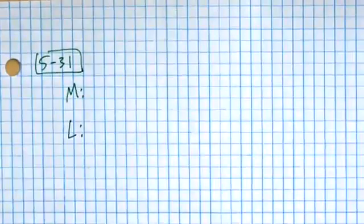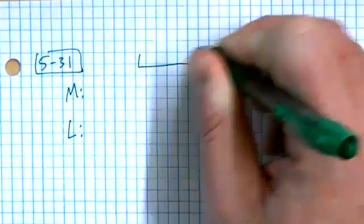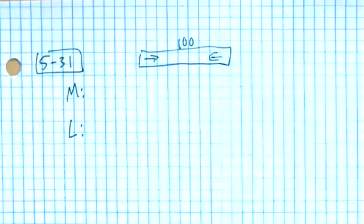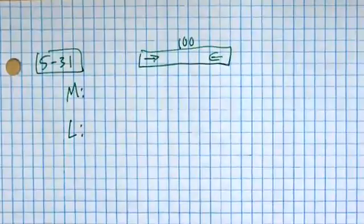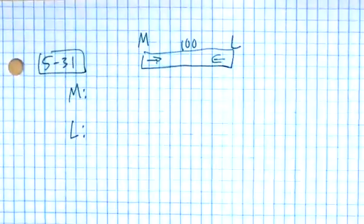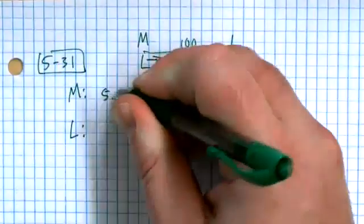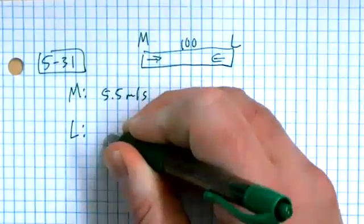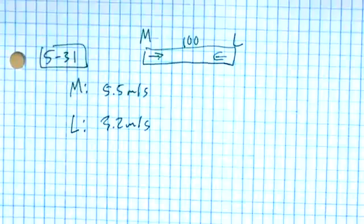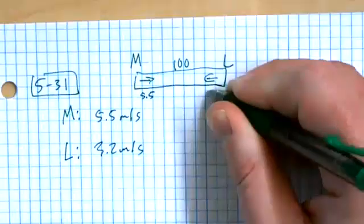They're on bumper cars. They're at opposite ends of a 100-meter track heading towards each other. So here's my 100 meters. One of them's going this way, one of them's going this way. It doesn't say who's on the left and who's on the right. I'm going to say Marvin's on the left and Leela's on the right. Marvin's moving at a rate of 5.5 meters per second, and Leela's going 3.2 meters per second.